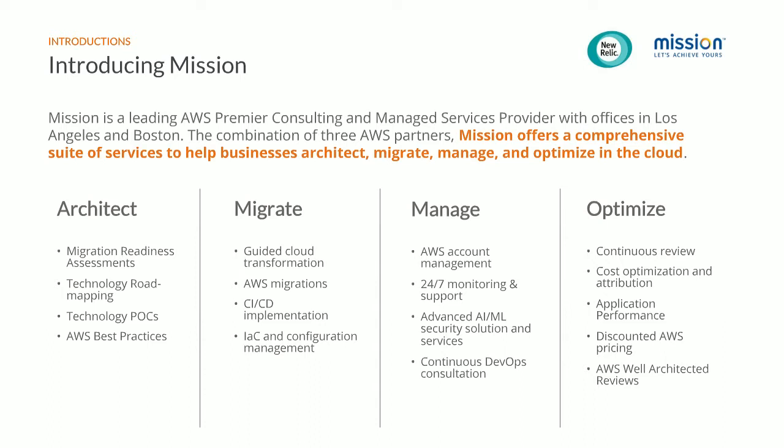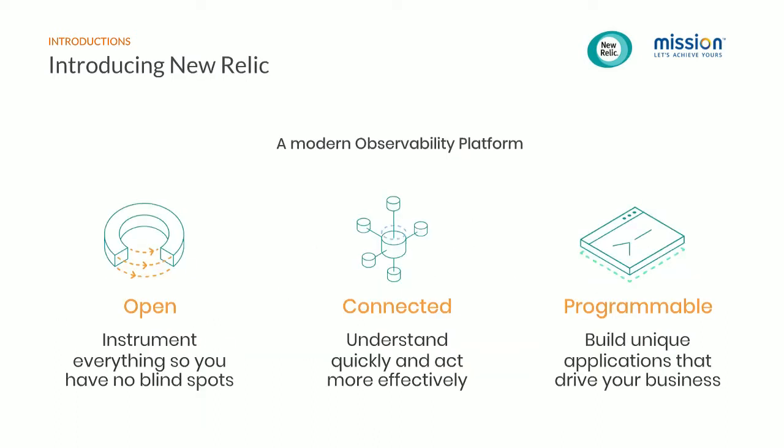And we build this partnership across the full spectrum of your cloud journey, from architecture at the beginning of that journey, doing readiness assessments, helping build out technology roadmaps, assisting with helping build out POCs to prove out the adoption of AWS. We do migrations and cloud transformations, implement CI/CD pipelines, infrastructure as code. And then we also offer a full suite of 24/7 services, including monitoring and management of your environments. So if you're anxious to get rid of those late-night alerts and hand those to us, we'll be happy to take them from you. And finally, we also offer optimization services, really focused on optimizing your environment for efficiency and cost within AWS. I'm now going to hand it back over to Nick to introduce his organization.